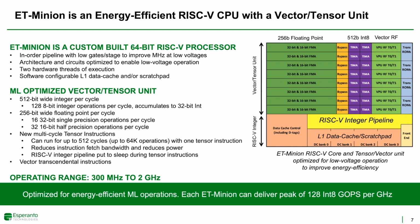Integer operations were deemed the most important, and the core can operate on 512 bits per cycle, resulting in 128 8-bit operations per cycle, with the results accumulating to 32-bit integers. Floating point operations can be processed 256 bits wide per cycle, resulting in 16 32-bit single precision operations per cycle, or 32 16-bit half precision operations per cycle.